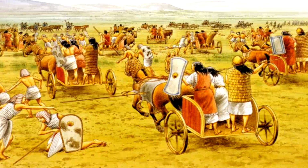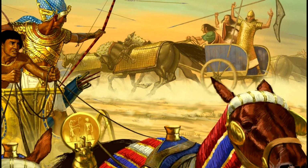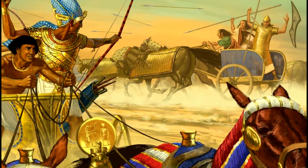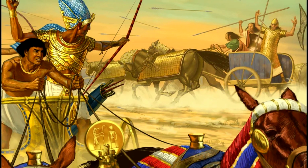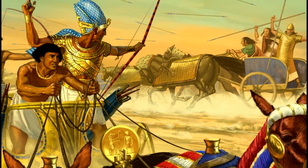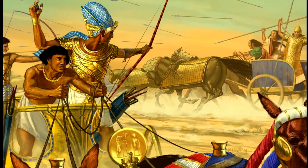Another Hyksos innovation was a wheeled platform drawn by horses that carried a driver and an archer or spearman. For 200 years, the Hyksos kings ruled Upper Egypt, while the Theban kings still held the throne of Lower Egypt. And during this time, the Egyptians began to master the construction and use of horses, bows, improved axes, and chariots. Eventually, there was an uprising against their foreign overlords, and with the help of the Theban king, the Hyksos rulers were thrown out of the country.